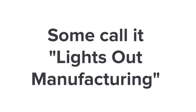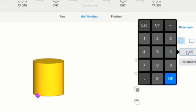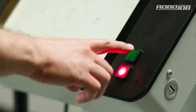You can't see it, but you can hear it. Forward-thinking machine shop leaders call it the sound of money dropping to the bottom line. Some call it lights-out manufacturing. The concept is simple. Spend 4 minutes programming the job into the robot.